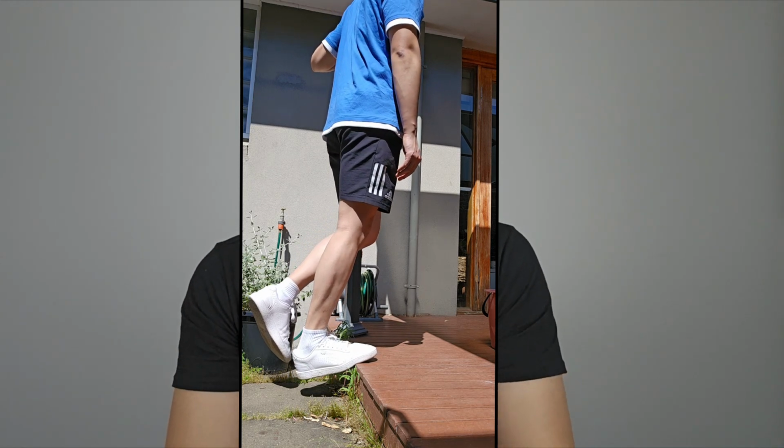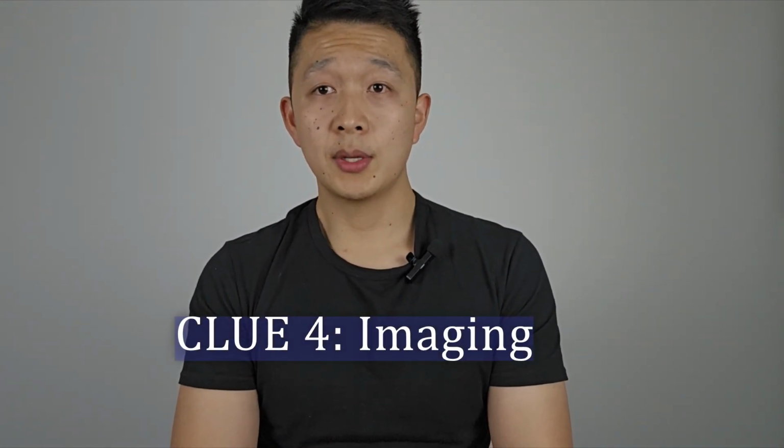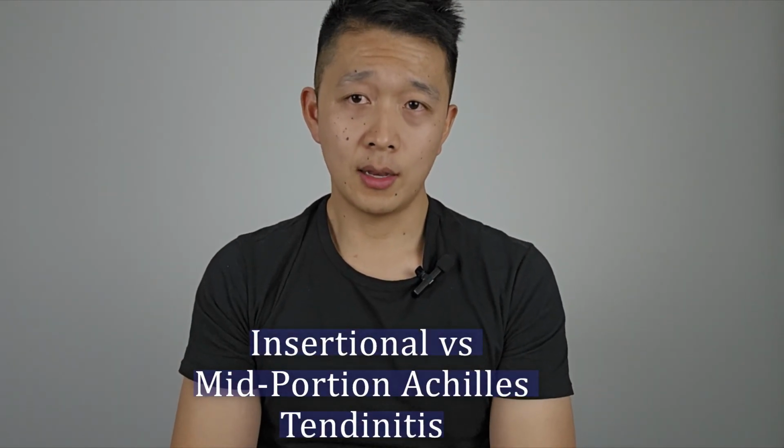The third, and not necessarily essential diagnostic tool we use, is imaging. So typically, ultrasound is the go-to if we need extra information, but typically that's not necessary for us to make a diagnosis. Now, one important thing to understand is that not all Achilles tendon issues are alike.